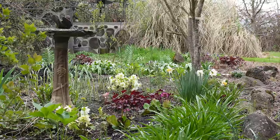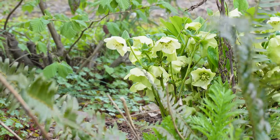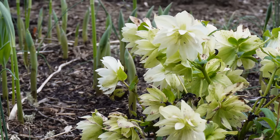This is one of my favorite gardens, and I think it's because it is in those cool shades of blues and whites and creamy yellows, and these little pops of burgundy that come through. Anyways, it's a fun garden. So I'm excited to take you along with me as we work on it today.